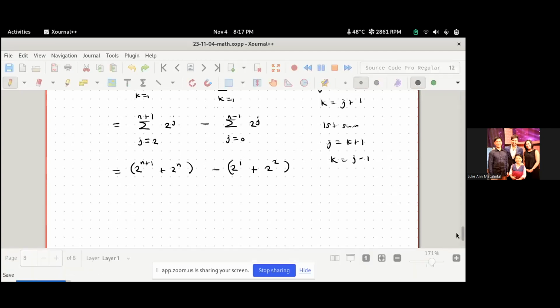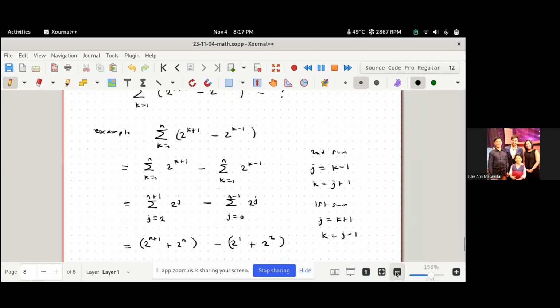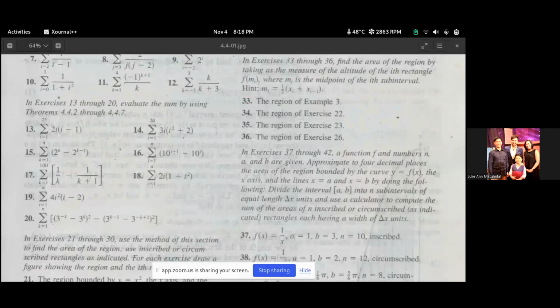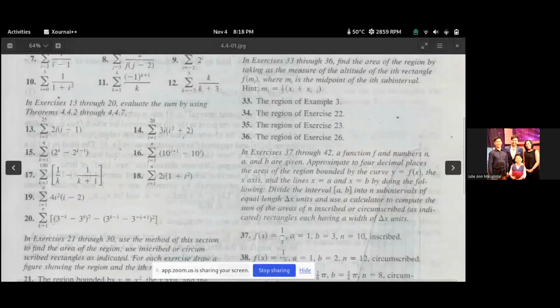Teka, i-save ko lang, tapos kasi kailangan ko na rin umalis eh. So, let me just screenshot and send. Ito.